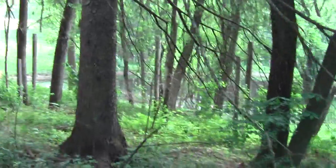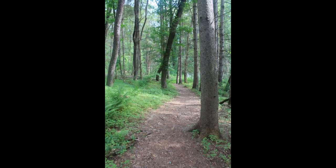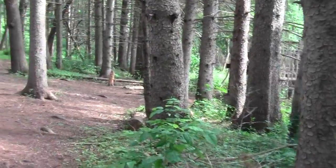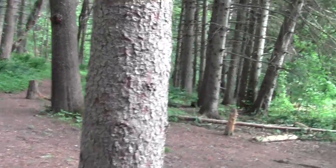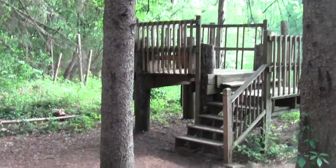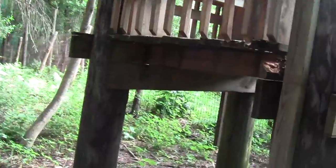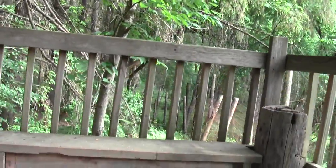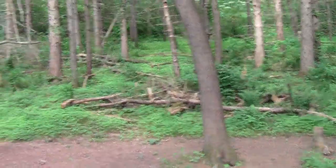There's a pond. Ooh, it looks like we have a viewing platform. Old one. Oh, good Lord, they have an intercom. What would Henry say?